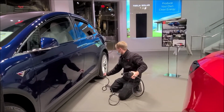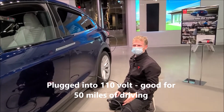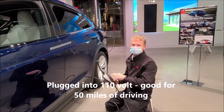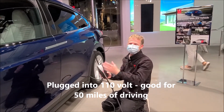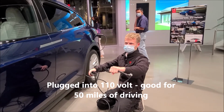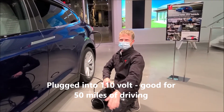So, this 110 socket? Yeah, plug right in. Okay. And so this is good, say you drive less than 50 miles a day, no problem. Other than that, you can get a 220 volt adapter. Adapter, yeah. You get about 5 times faster charge.